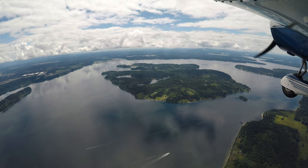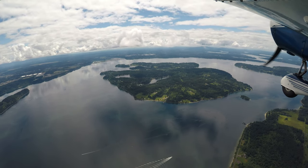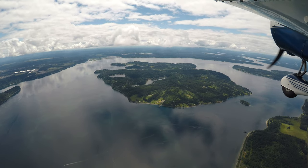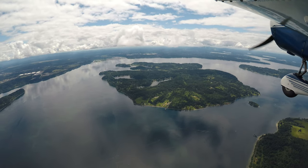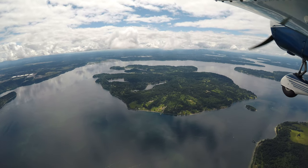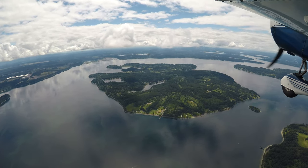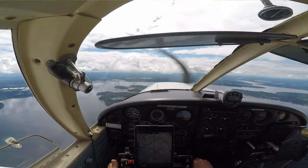3,500, 500 to go. There's some clouds up here. I don't know if we're going to be able to quite do what we're planning on. I'll level off at 3,500 for now.